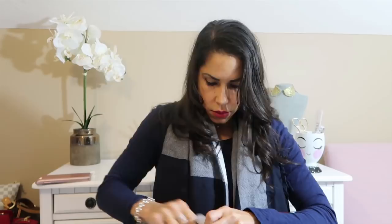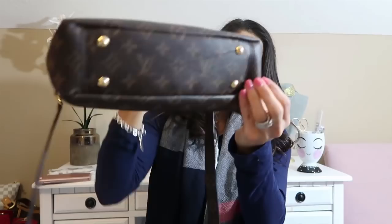All right, and I'm just gonna put these items in the Montaigne so you can see how they fit in the Montaigne. There is the beautiful Pallas BB again. And of course, mine does come with Noir, and like I said, I only saw the red when I looked on the website.